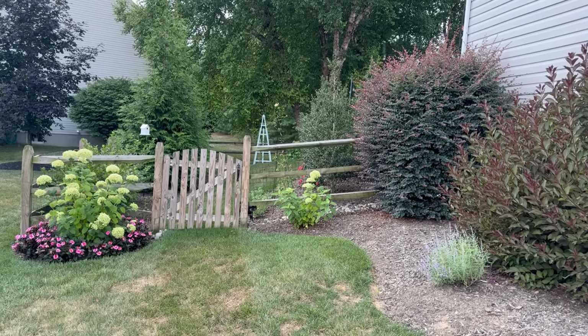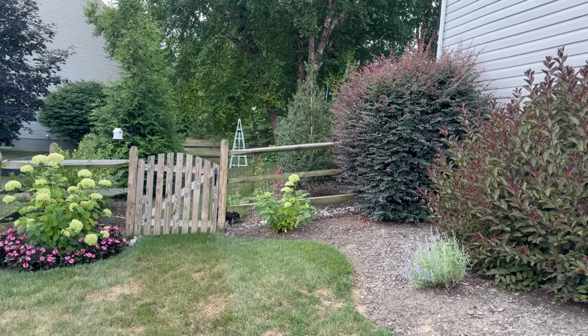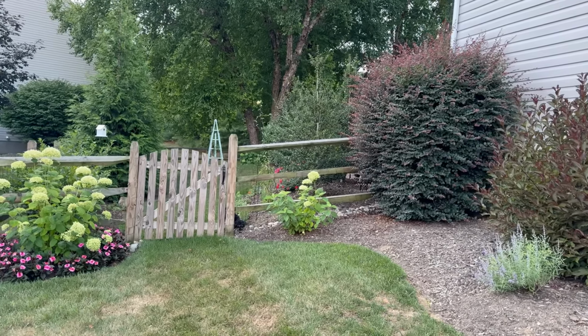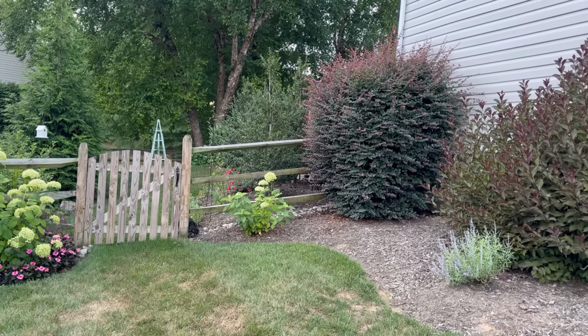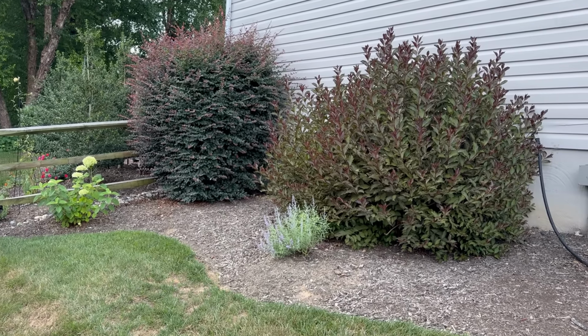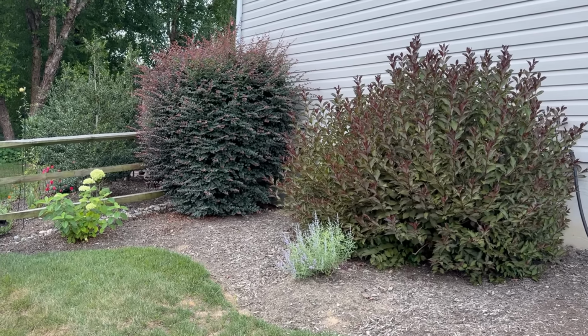It is definitely raining now, but it feels so good. Oh, so refreshing. So I'm gonna just stay out here and try to finish up, even though it's slightly raining. But I have another Denim and Lace Russian sage. I want to do a little hedge of three right in front of our weigela right here.